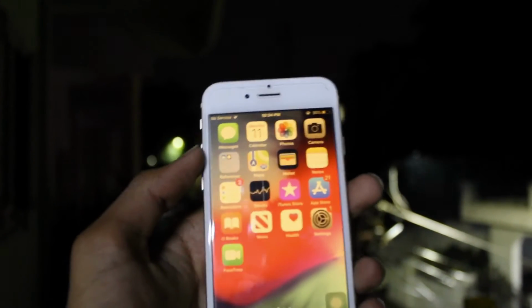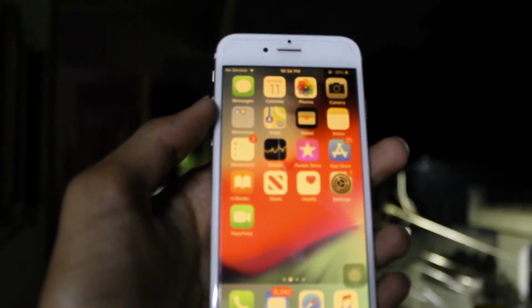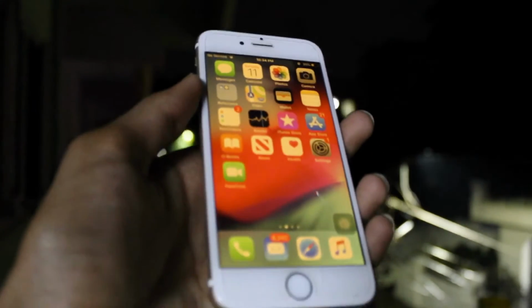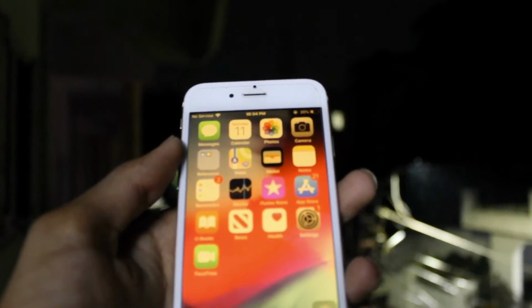For example, the iPhone 6 shuts down unexpectedly without any reason on the iOS 12 as well. But since it happens only once in a month, you don't need to worry at all. Hell, with iOS 11, it used to happen every single day.